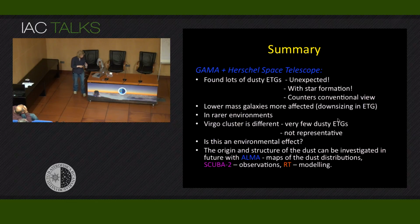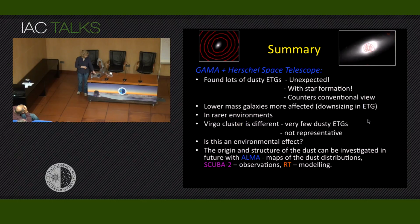We found that lower mass galaxies are more affected. In other words, we're seeing downsizing in early-type galaxies, and that they tend to be in rarer environments compared with the non-detected galaxies. We find the Virgo cluster looks different from the gamma sample in that we're detecting very few dusty early-type galaxies in the Virgo cluster.